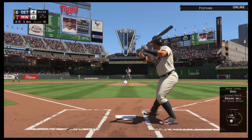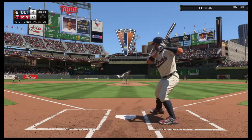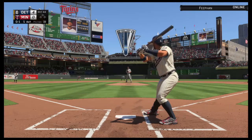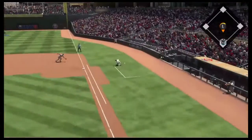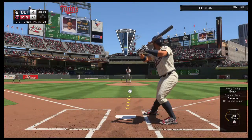Set to get his day started, Eddie Rosario. And it's been a real struggle for him with the bat so far this year, looking to get things turned around in a hurry. Good bite to the slider, and he takes strike 1. In front of the changeup, and he can't keep it fair. 2 strikes on him now.